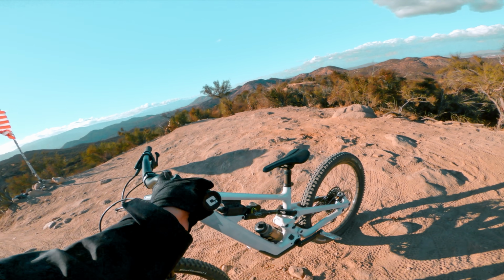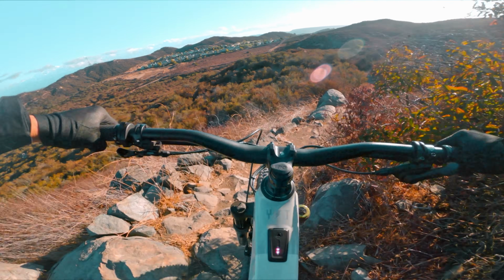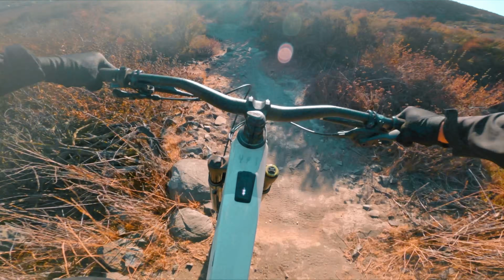This bike, however, it's got more travel. It's got plow to it. This one is just more enduro oriented, and that's clearly what YT was after.